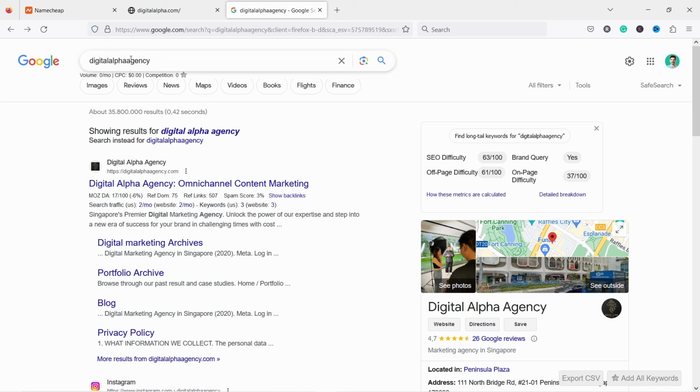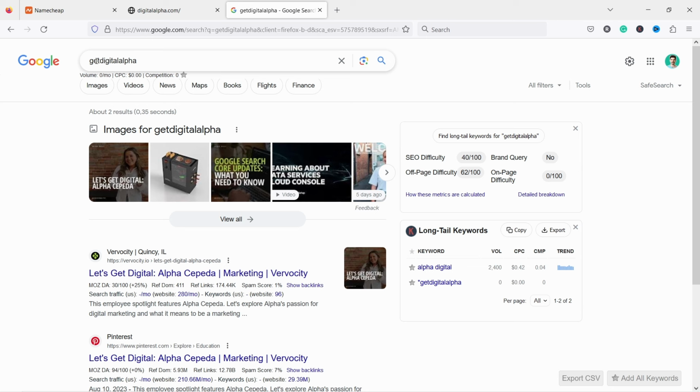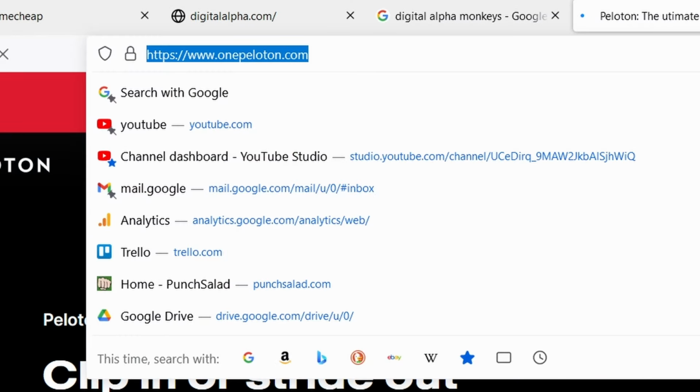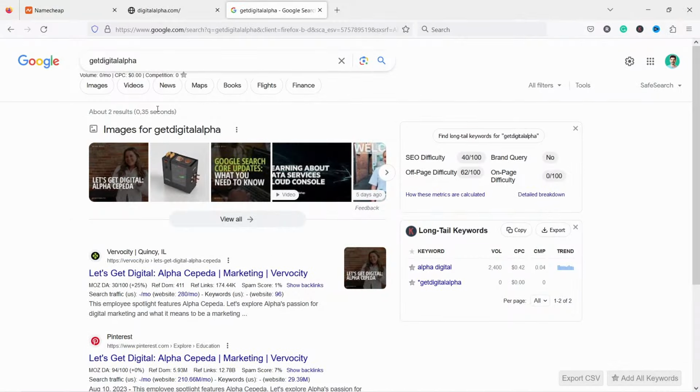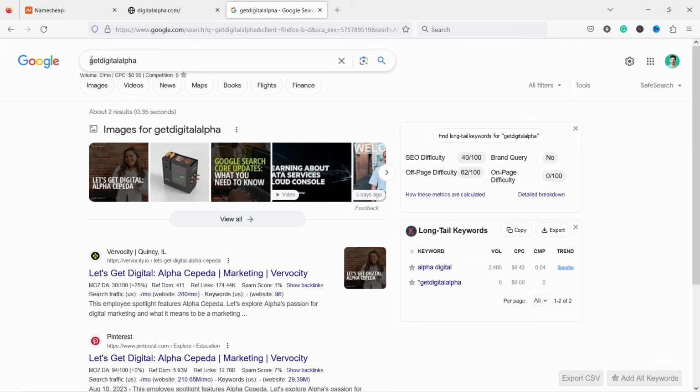Okay, well, since the agency is taken, maybe we could do some modifiers up front. So something like Get Digital Alpha. So for example, I have here get, also you could have try or the Digital Alpha and so on. So there are modifiers you can put in front. A good example is Peloton, a publicly traded company. Their domain name is called onepeloton.com. Now, this doesn't look like it fits my needs right now just because I already saw that there's so much competition with the same name. So just putting the modifier get won't really help me to stand out.